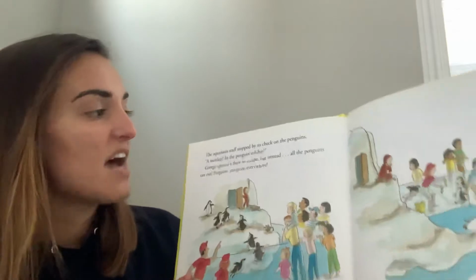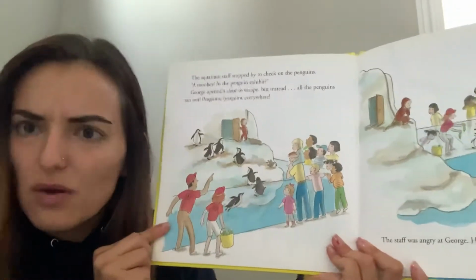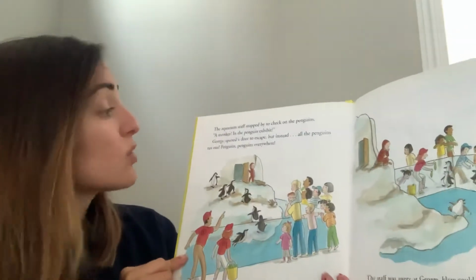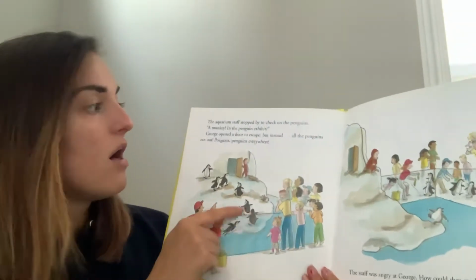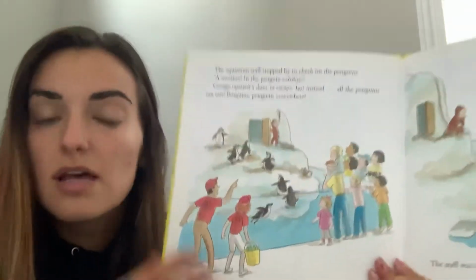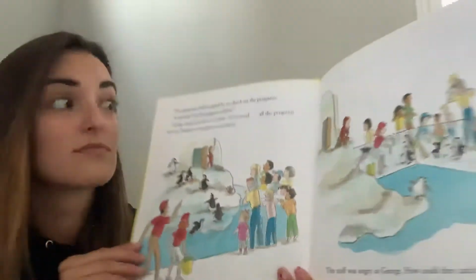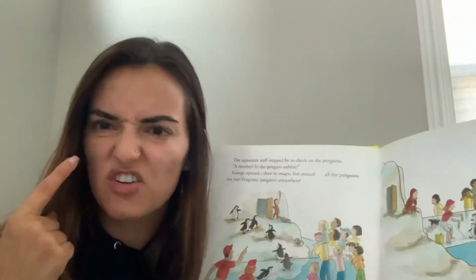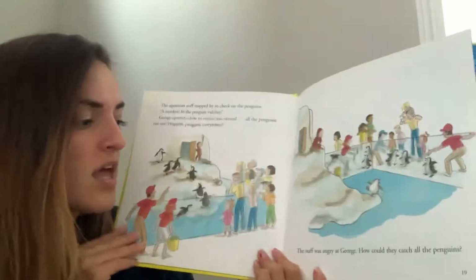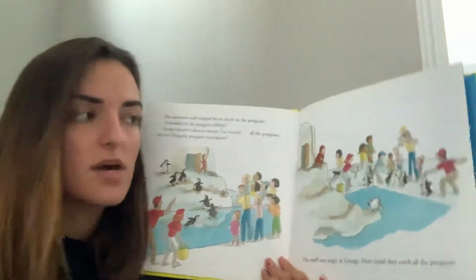The aquarium staff stopped by to check on the penguins. A monkey in the penguin exhibit. George opened a door to escape, but instead, all the penguins ran out. Penguins! Penguins everywhere! Uh-oh. The staff was angry at George. Show me your angry face, everyone. Angry. The staff was angry at George. How could they catch all the penguins?